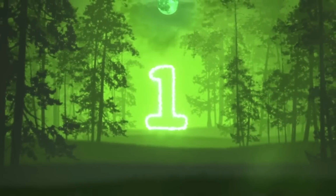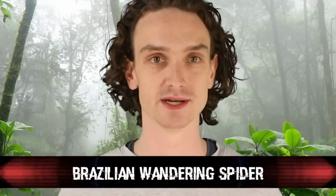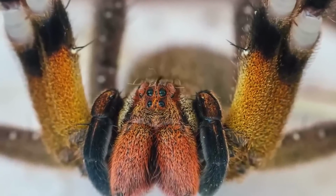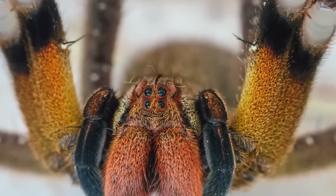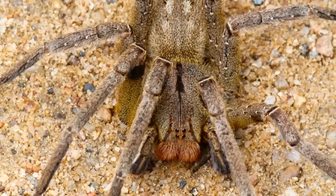Number 1, Brazilian wandering spider. Alrighty, this spider can actually help you guys out. Let's do it. Its bite can give you an erection that lasts for hours. That's a real fact. This animal is also obviously dangerous. Its bite will also hurt, besides that amazing side effect. You'll be sweating, blood pressure will increase, hence that side effect.